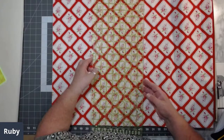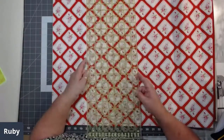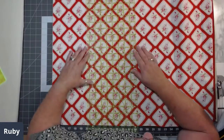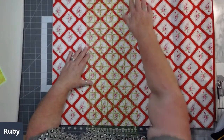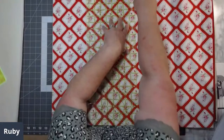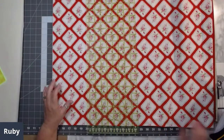What? Where am I? I'm at the 29. Oopsies. I'm at the 29. Yeah, 28 and a half. 28 and a half will give us 14 and a half. Awesome. Do you see how easy my rotary cutter cuts through this?